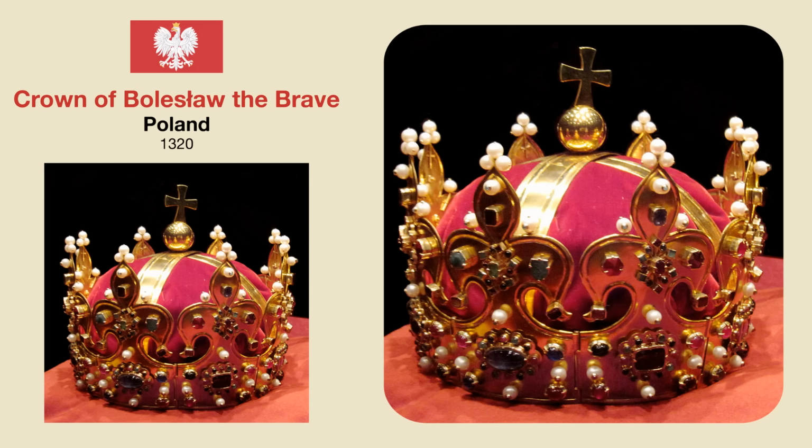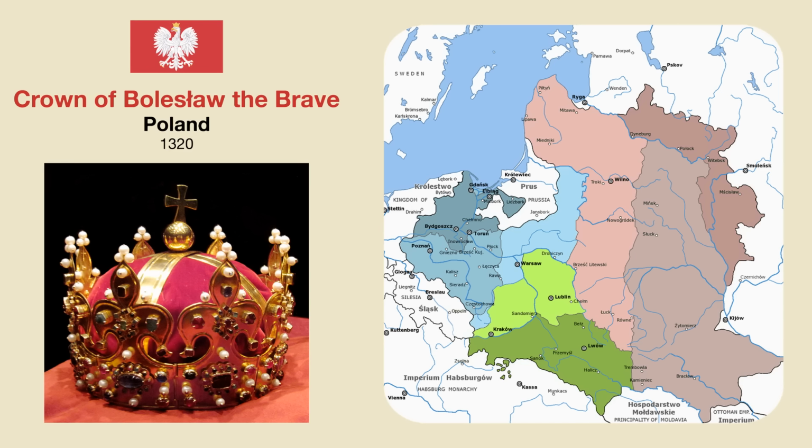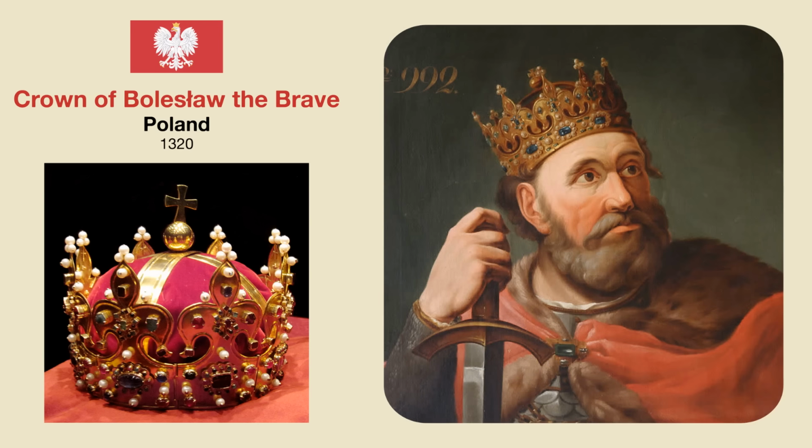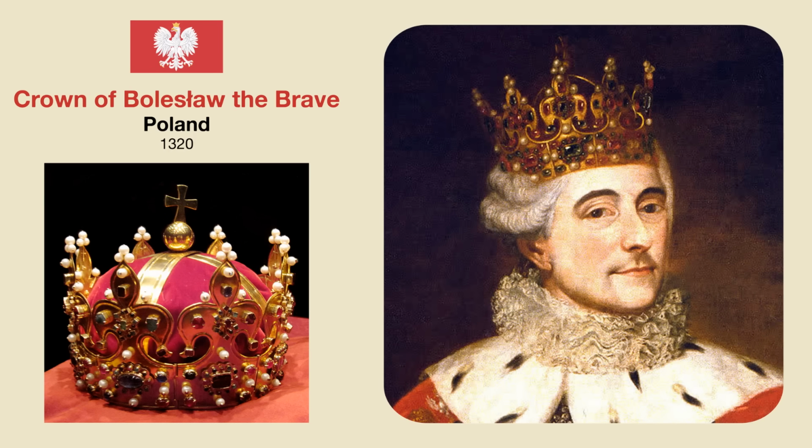We now come to one of only two crowns on this list that no longer exist. This is a replica of the crown of Boleslaw the Brave, which was the crown of the Kingdom of Poland. It dates to around the same time period as the Bohemian crown we just looked at. But unfortunately, when Poland was partitioned in 1795, the crown was taken by the Prussians and melted down. But since for many centuries this crown was one of the oldest and most important physical crowns in Europe, I decided to include it on the list. You can see it in many paintings of Polish kings.